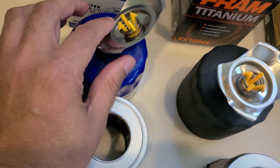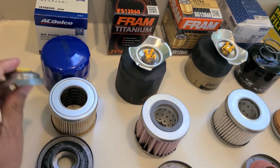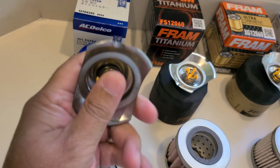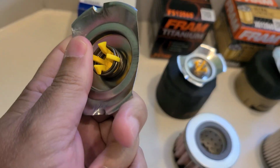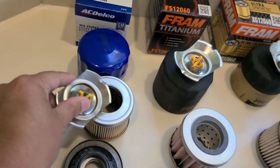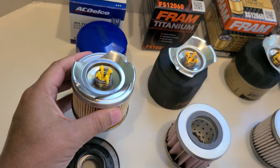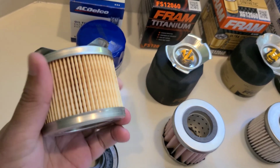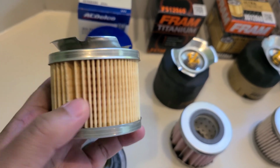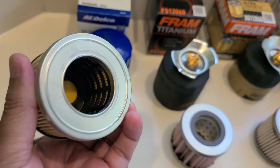So first of all, let's look at our stamped steel holder that goes in here. That's going to hold everything in place, and it has the bypass valve attached to it. Pretty basic bypass valve, again going to be at that 22 psi. It's pretty basic in its operation, but quality construction. It's got a bunch of pleats here, so a lot of surface area. The quality control seems pretty darn good.